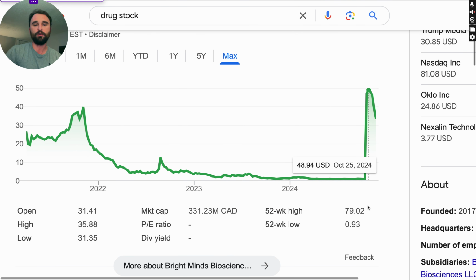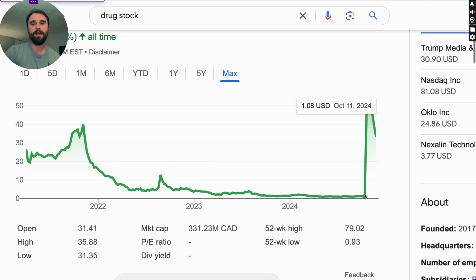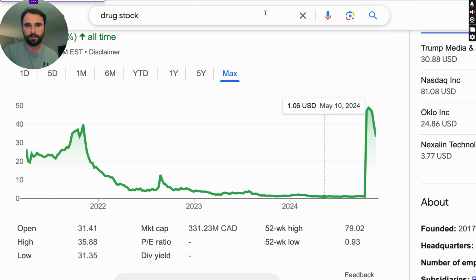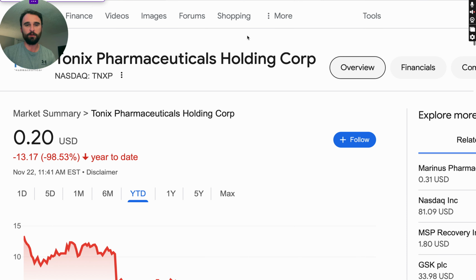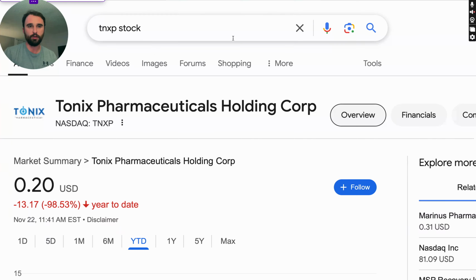And basically, if you look at the history, you can see exactly where it traded, how many shares it traded per day. But basically a 50x, that was October 11th when it was trading at $1 still. And then by November 5th, pretty much 2 weeks later, it was trading at $50 per share. So could we hit $4 to $8 per share on TNXP? Anything's possible in penny stock world, right? Especially with these pharmaceutical biotech companies that can skyrocket whenever positive news hits.